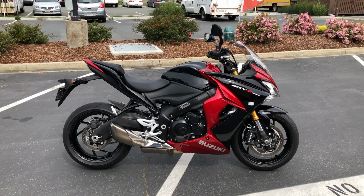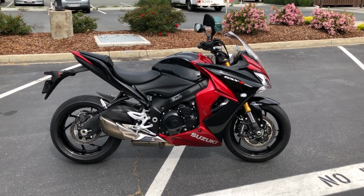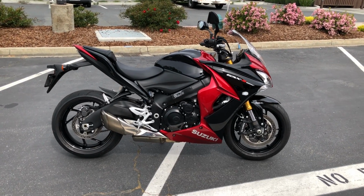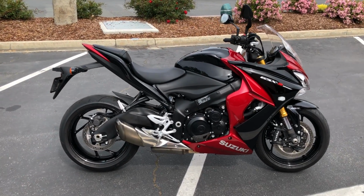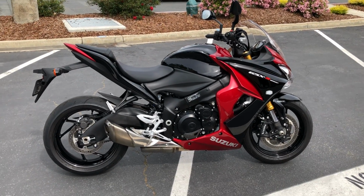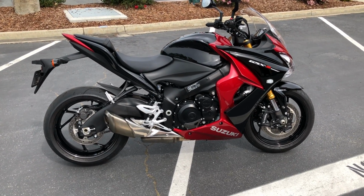Today at Contra Costa Powersports, we have a 2016 Suzuki GSX-S1000F. This bike has 4,400 miles and is offered for $86.90 here at Contra Costa Powersports. This is a great upright leader bike, tons of power.